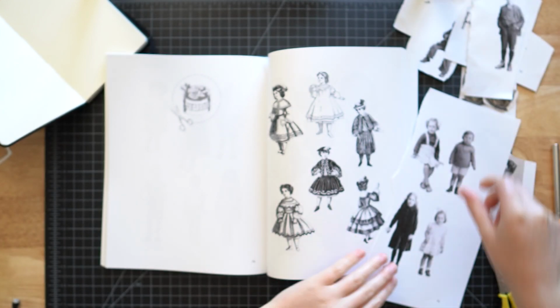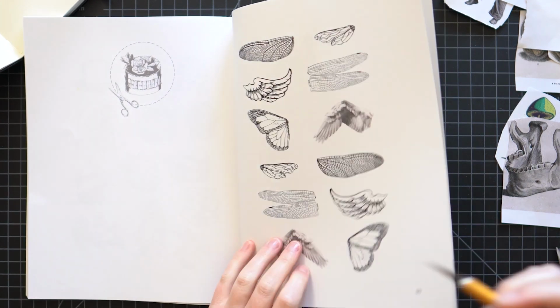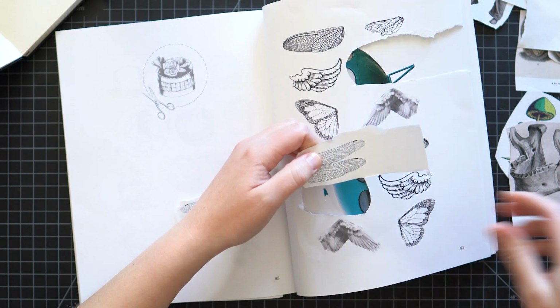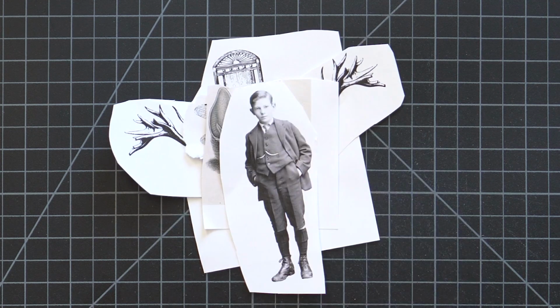And then just when I thought I was done with this book, I spotted a page of wings and I figured I should take out these dragonfly wings, just in case our bat friends needed some dragonfly wings. And those were all the ingredients I needed for my culinary masterpiece. But first, to cut everything out.